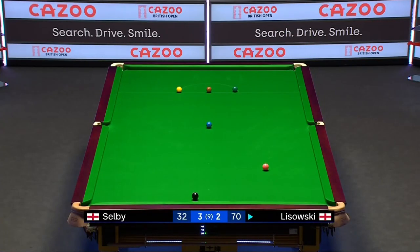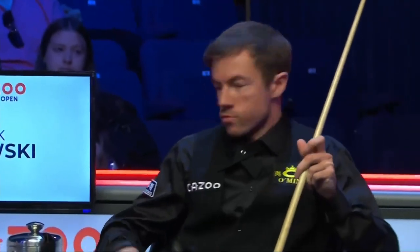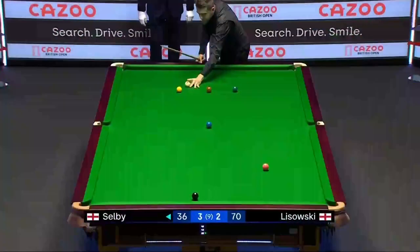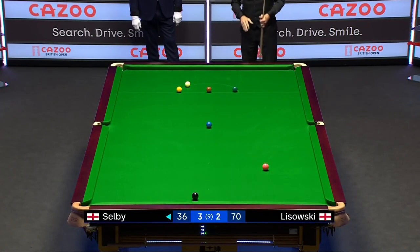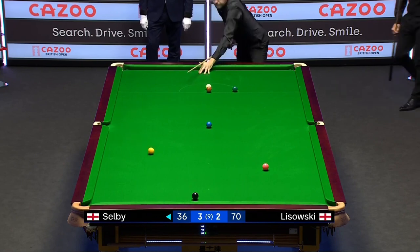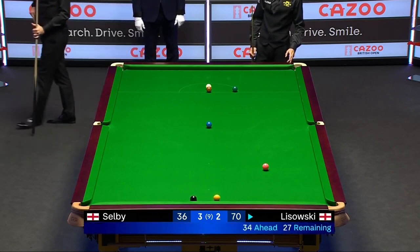Oh, that's not too bad. It's not as bad as it seems. Because the red has gone down, that means, of course, the 8 points can't be got by his opponent. One of the very rare occasions you can gain an advantage from playing a foul shot. He still needs 2 snookers, and could be in a lot of trouble after this shot. Yeah. Very cleverly trying to put the yellow down close to the black as well.